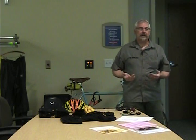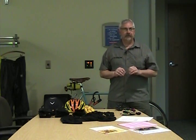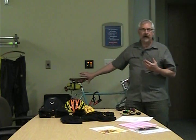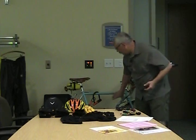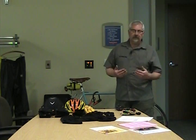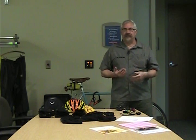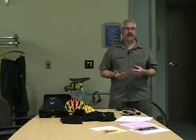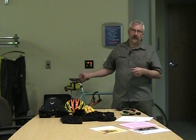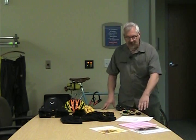It's important to lock both wheels. Some people are afraid of the gears in the back, and so therefore they'll only lock their front wheel. But just because you're afraid of removing a rear wheel, a bicycle thief isn't necessarily as afraid. It'll only take 8 to 10 seconds for that rear wheel to disappear. So it's a good idea to lock both.